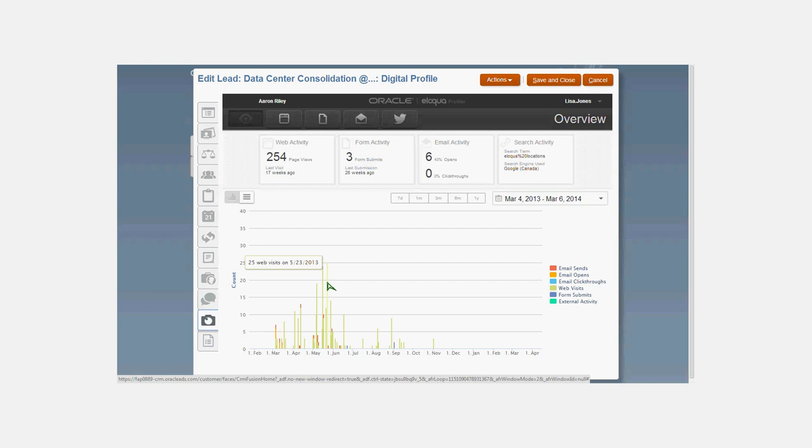Here we're looking at, over the course of the last year, how many web visits he has made to my company's website. And drilling into any one of these green bars, I can see the actual pages that he visited. In red are the outbound marketing campaign emails that were sent to my contact Aaron Riley. How many emails did he open, in orange? What forms on my company's website did he submit? So I can see lots of information about what he's interested in. And here I can see that his interest has started to taper off, so maybe this is a great time to reengage. And I've got this lead with him.